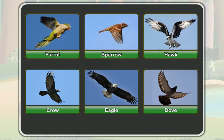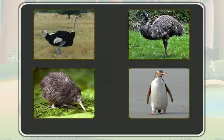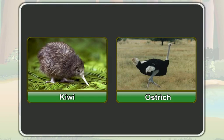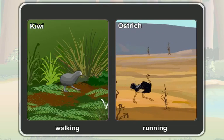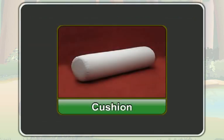Students, you all know that most of the birds fly in the sky. But there are some birds that cannot fly. Birds like a kiwi and an ostrich cannot fly. They walk and run on land with the help of their legs. You must have seen a cushion.